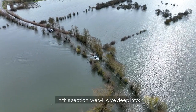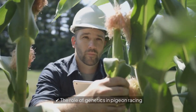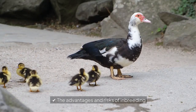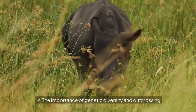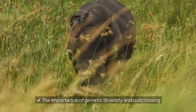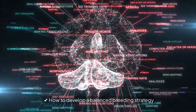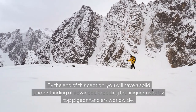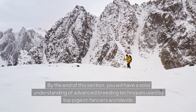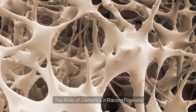In this section, we will dive deep into the role of genetics in pigeon racing, the advantages and risks of inbreeding, the importance of genetic diversity and outcrossing, and how to develop a balanced breeding strategy. By the end of this section, you will have a solid understanding of advanced breeding techniques used by top pigeon fanciers worldwide. The role of genetics in racing pigeons.